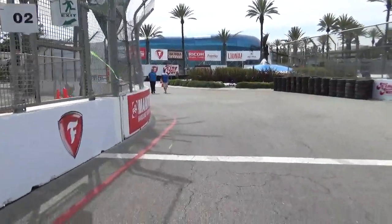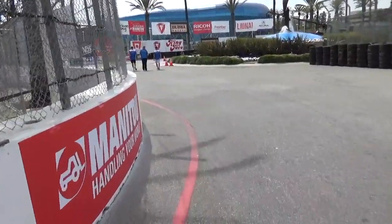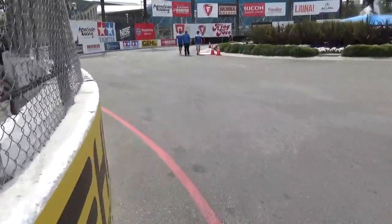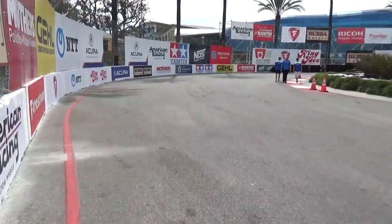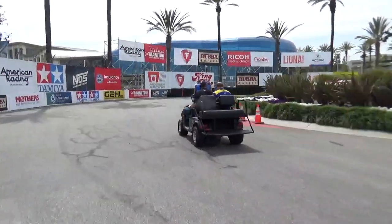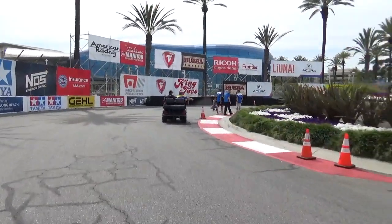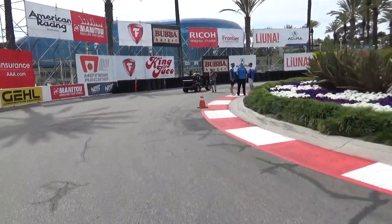All right. So we're going to be coming up here to follow the track as it snakes around here. Indy Lights actually used to race here as well for a few years. There's Alex and Jeremy again. Yep, Alex won this race last year. Really dominated the race here.